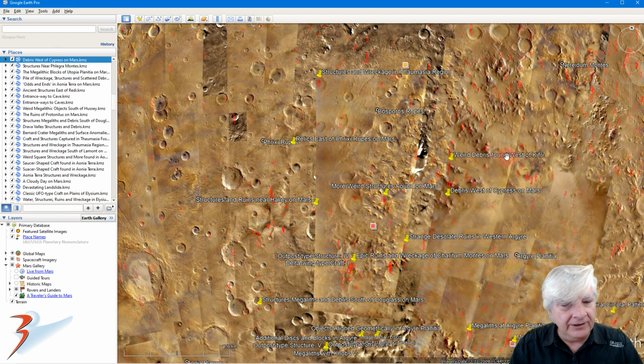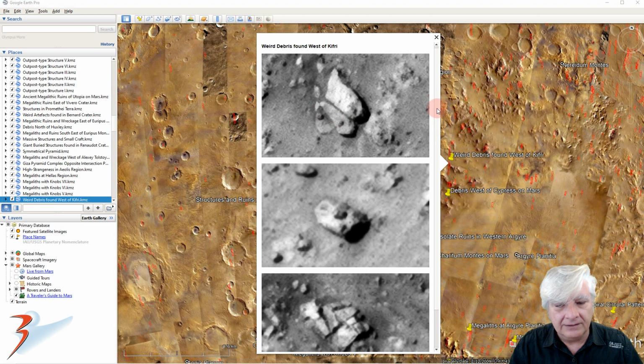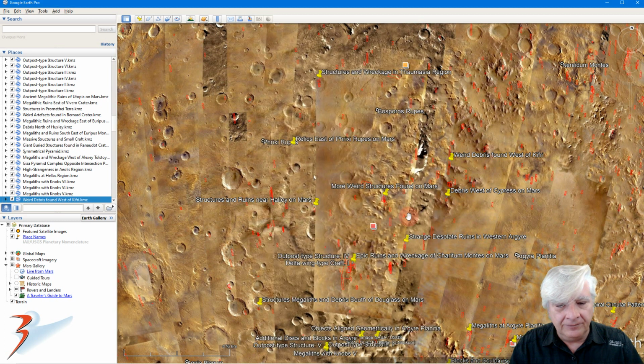Weird debris found west of Kefri. Strange objects lying next to one another there. Each one's got a small dark spot on it, shadows being cast by smaller items. Check out the rectangular shape over there, like an L shape. And also it looks like some type of ruin or structure.